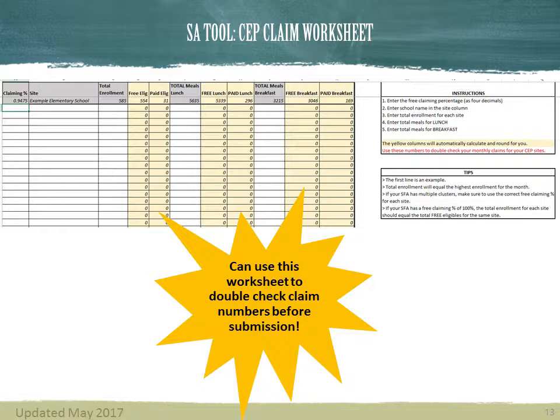So let's say I've got 200 highest enrollment at Jennifer's school. See how it says 0 free and all of them are paid? That's a red flag. I didn't put in my claiming percentage. I'm going to claim at 89.57%. I didn't get to just make that up either, so that's what my CEP worksheet's telling me. 89.75. Does it for me.